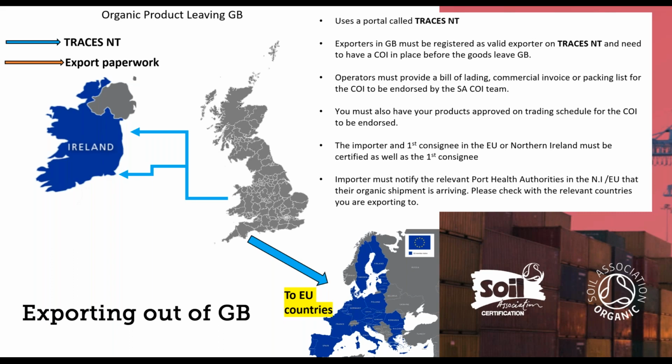So this is the big change that's now happened as a result of us leaving the EU, is this requirement. This requirement is from the 1st of January, so has already been in place, and it is for every single shipment of any kind of food, drink, seed and feed. So it's really important that this is carried out on the Traces portal, and it is in your interest to ensure it's done before the goods leave, as certain port health authorities might decide not to accept your products as organic.